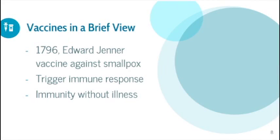The first vaccine was developed by Edward Jenner in 1796. Using viral material originating from cowpox, he was successfully able to inoculate against the much more deadly and dangerous smallpox.